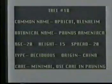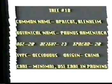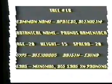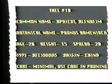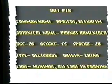The flowers, followed by the fruit, make this a very attractive tree. Just ask any bird. It's best to prune apricots in July or August to avoid problems with the Eutypa fungus.